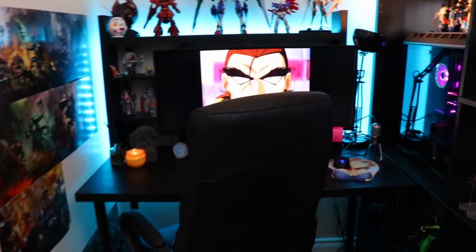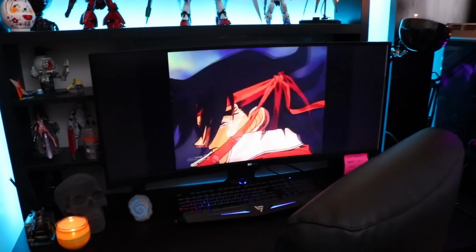Okay, so break time, owarimashita. Let's move in here. This is basically where I edit. That is where the PC is. There's a skull because, what? Surprise, I like skulls, it seems.